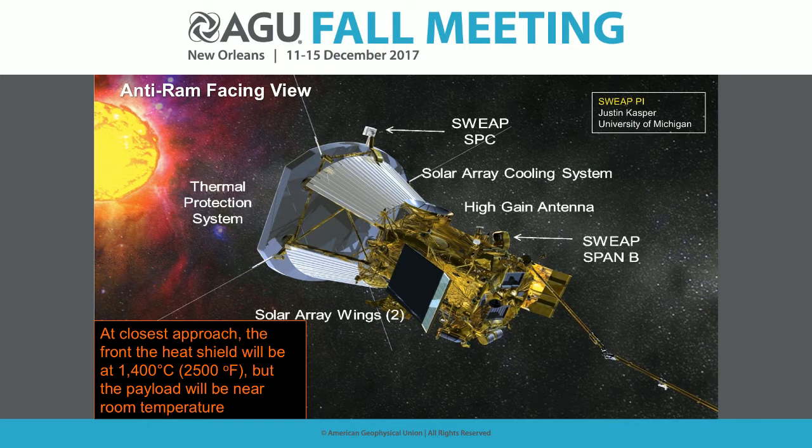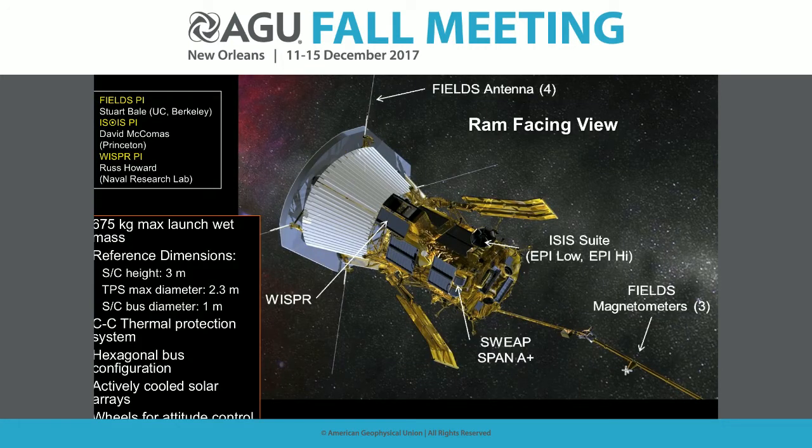You also see SPAN B, that is an electrostatic analyzer looking at electrons, and its sister instrument is on the other side. SPAN A plus looks at electrons and ions, and together they have a full 360-degree field of view, so we can see the electrons coming from all directions.